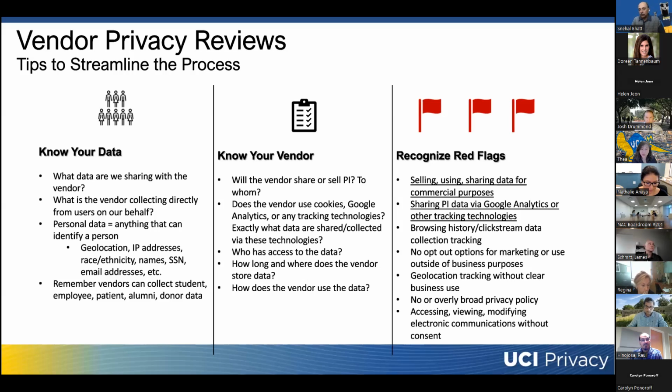And there are some vendors who feel like the geolocation and tracking of client data is not personally identifiable, and that's not consistent with the UC interpretation of personally identifiable information. And another area where we are concerned is we don't like the vendors who have a privacy notice that indicates that they have a right to access, view, or modify communications that are taking place within their application.